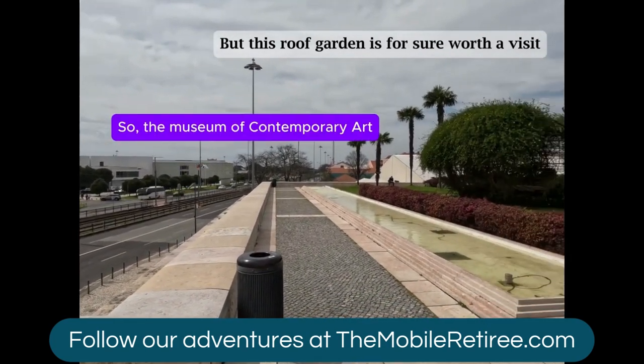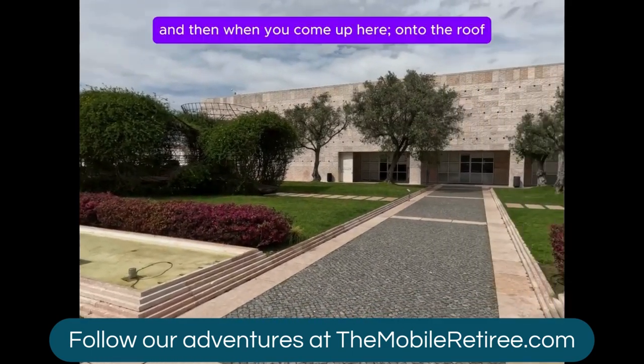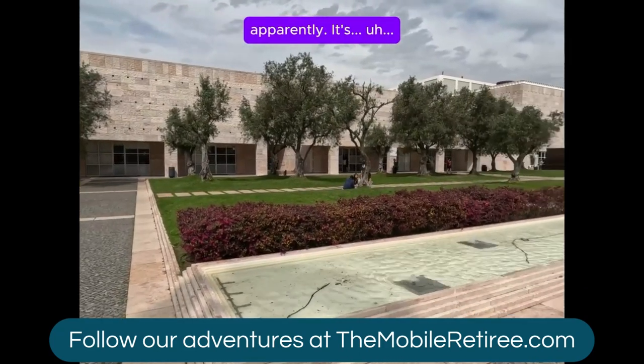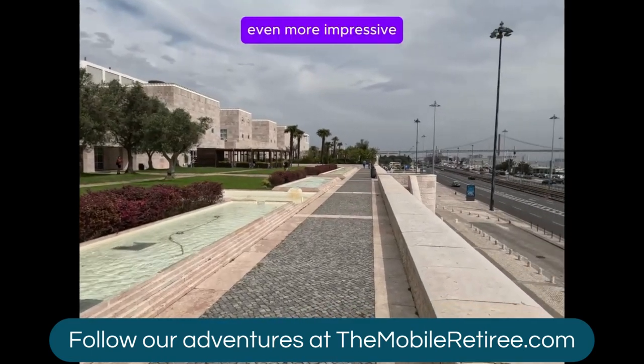The Museum of Contemporary Art is a fairly impressive building from ground level. And then when you come up here onto the roof, apparently, it's even more impressive.